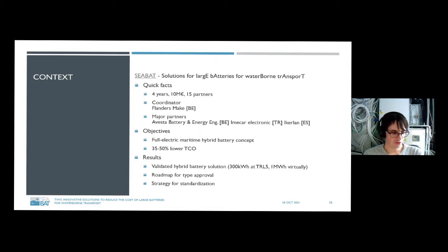Within this project, we aim for a validated hybrid battery solution. We will bring, in reality, a 300 kilowatt hour battery, and we will prove virtually through hardware-in-the-loop tests that our solution will work upwards of 1 megawatt hour. But we will also lay out a roadmap for type approval and a strategy for standardization to maximize the potential for uptake in the industry.